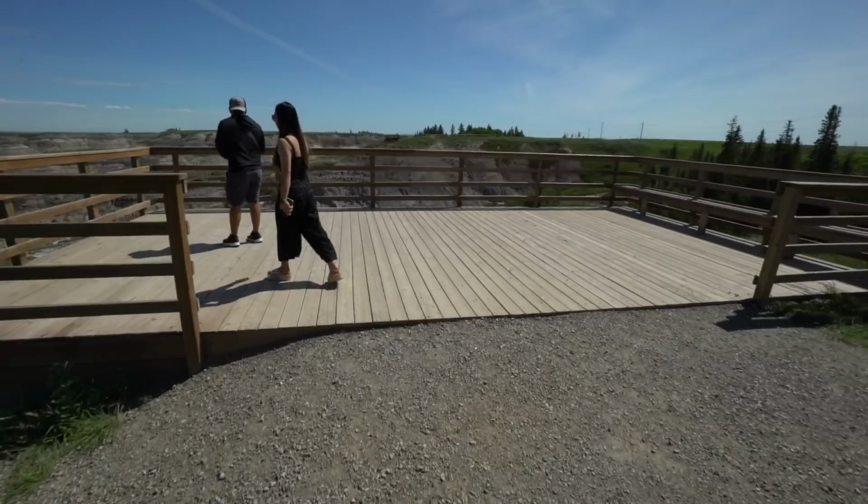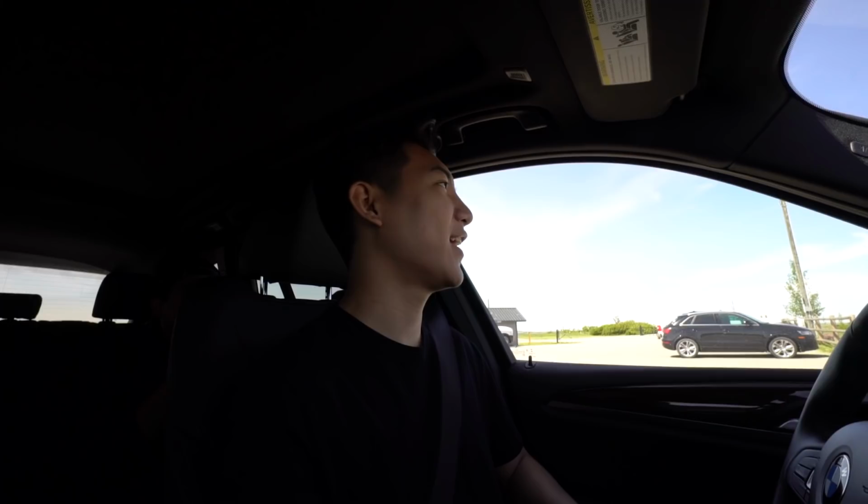So we're now going to start driving again. I'm the driver now because I switched to another vehicle. And we're gonna go to the campsite. And until then, just watch me drive.